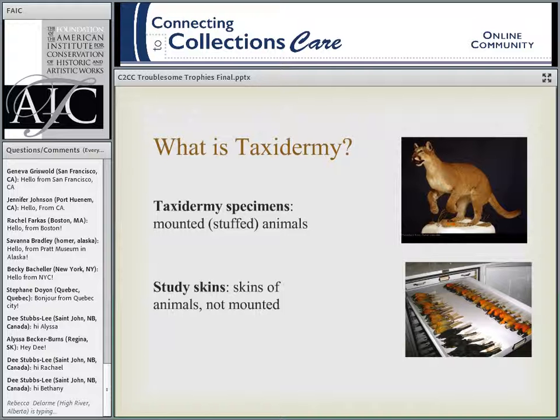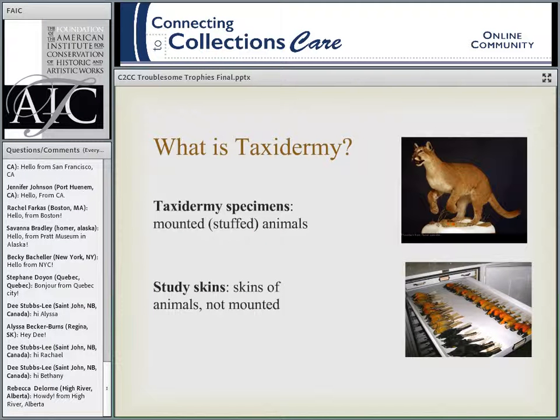Hunters sometimes use the term trophy mounts when referring to the full shoulder or head and antler mounts, but today we're really going to focus on the individual specimens, though much of what we say will hold true for study skins and mounted material found within dioramas. So in the study skins at the lower right, you see some birds in storage in a drawer.